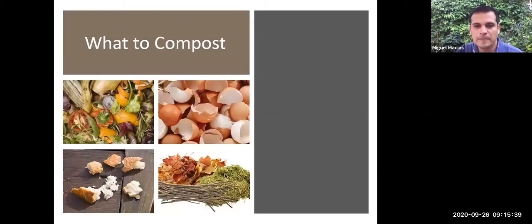What to compost? Pretty much all organic matter. Going back to organic, what I mean here is that pretty much anything that was alive at some point, you can throw on your pile. Through the class, I'm going to talk about how to discriminate on what can go in the pile. Let me backtrack a little bit.